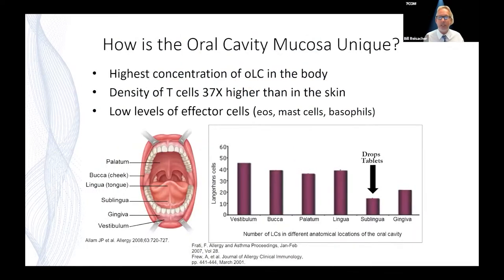So how is the oral cavity mucosa so unique? Well, believe it or not, it actually has the highest concentration of Langerhans cells in the body. The density of T cells is also very high, even higher than we see in the skin. And there's very low levels of effector cells, things like eosinophils, mast cells, and basophils, which is good because we want to get the therapeutic effect, but we don't want patients to get a lot of swelling and itching in that area.